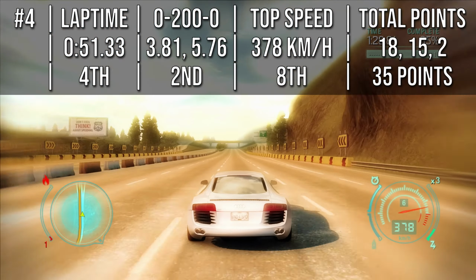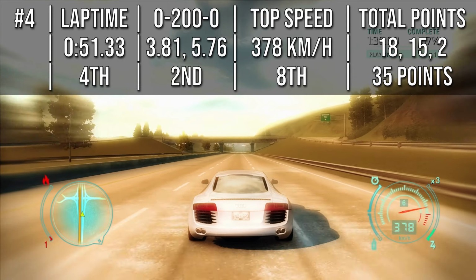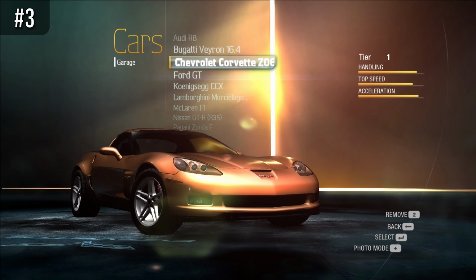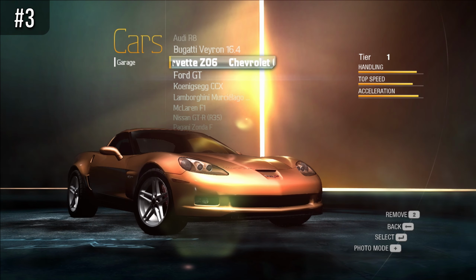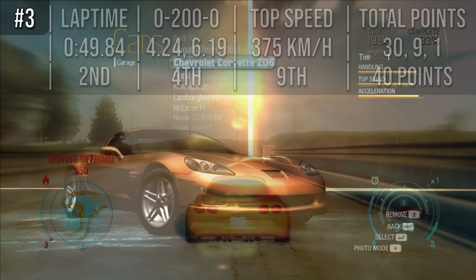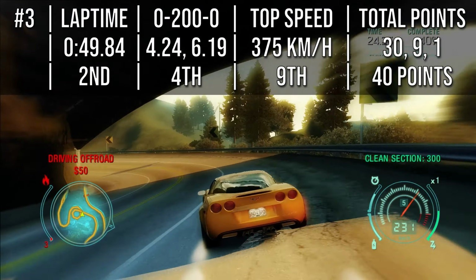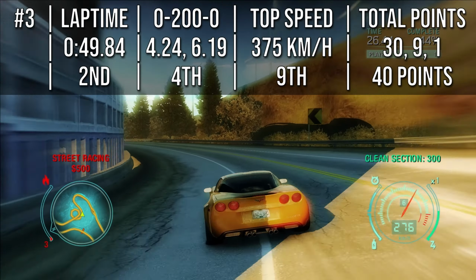It's quite fun to use, it has 4-wheel drive, so it accelerates very good, as you can see, but top speed, lacking. Coming at number 3, we have the Corvette C06, and like I said in the previous video, this car simply could not retain its third place after its quite poor top speed.